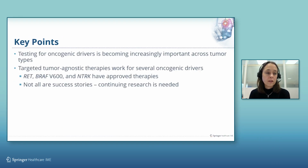So the key points for this part are that testing for oncogenic drivers is becoming increasingly important across tumor types. And targeted tumor-agnostic therapies work for several oncogenic drivers. RET, BRAF V600 and NTRK have approved therapies, and I showed you the RET and NTRK data, but for BRAF V600 there are also good data, but not all are success stories and continuing research is needed.